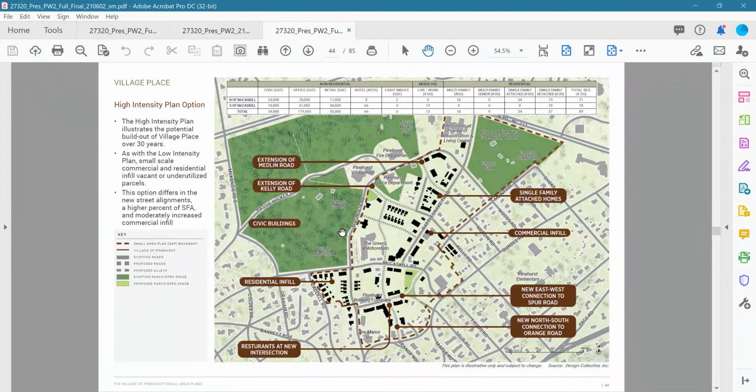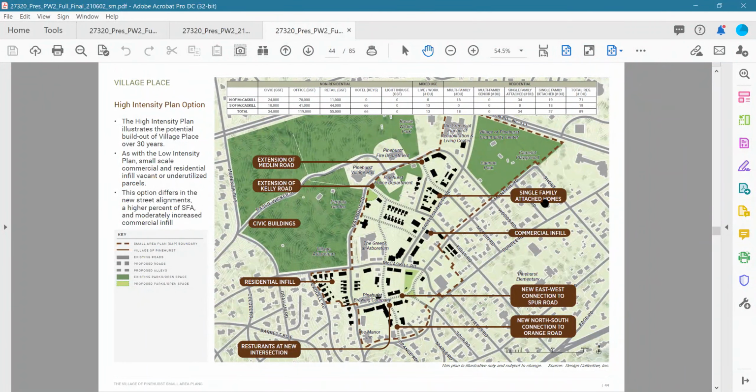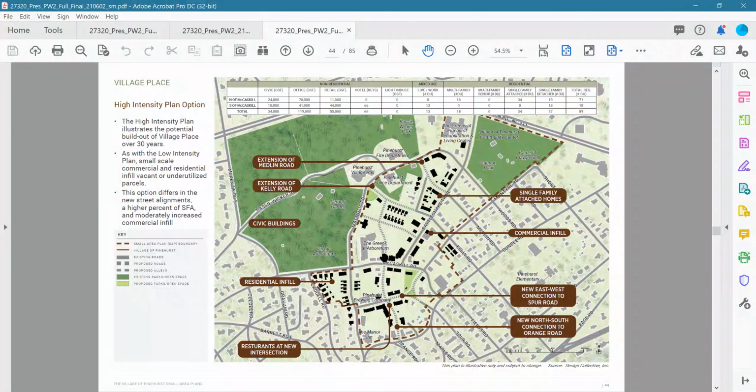Okay, for the high intensity, if I toggle one more time through that, you'll see that we've started to infill the streets here with a bit more residential and the roads connecting through. The types vary a bit, and we've integrated a bit more single family attached. The other scheme, the low intensity, shows a bit more single family detached. The spur road, or sorry, the road that comes north-south connects to Orange Road instead of to Power Plant Road. The east-west connection remains the same.